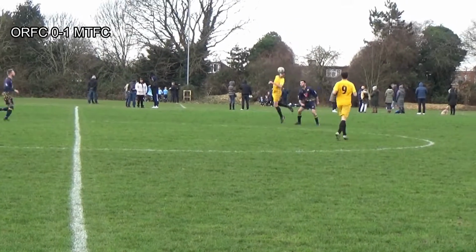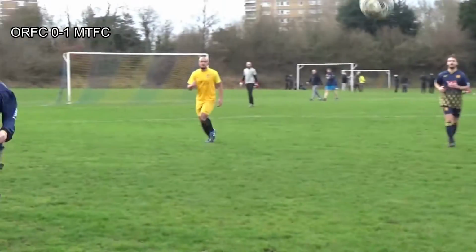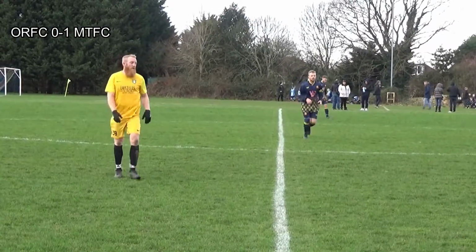Lukey gets rid of the ball. Unfortunately, it's another long ball that's not being held up by the strikers. They're very isolated up there. Unfortunately, they couldn't hold it up, and here we see the ball go out for another throw-in.